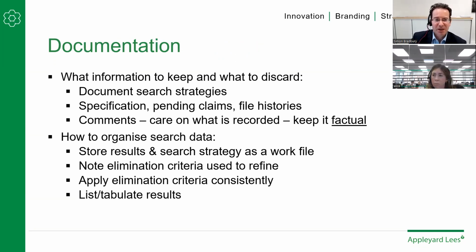Looking at documentation, one thing that Alice touched on as well is discovery. Discovery is simply where, if you get embroiled in legal proceedings, the other party can get a court order to send an independent adjudicator or an independent person to come into your office and look at documentation. It's not limited to physical documents. It can also be electronic, so they can put a program on your servers and mine your servers for documents which may be relevant to the question of infringement.